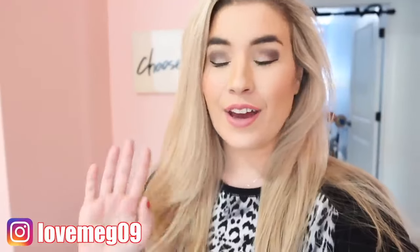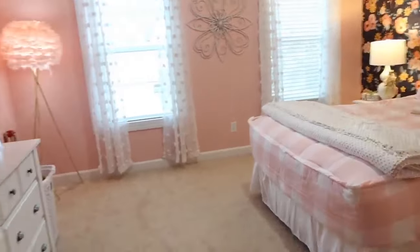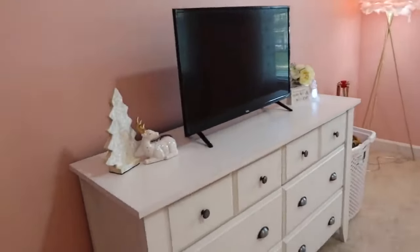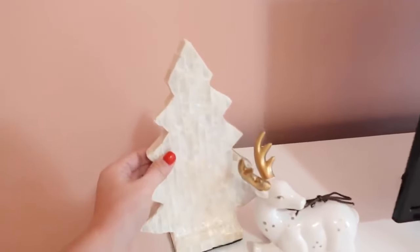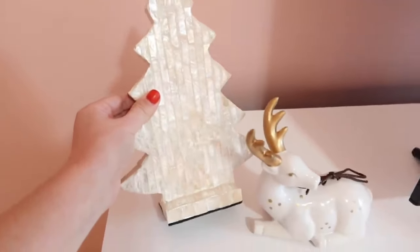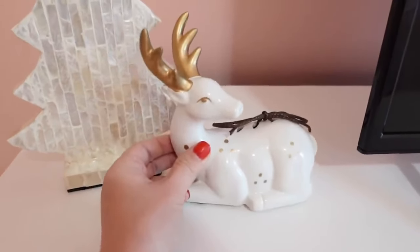While I'm waiting on it to get a little bit darker so you guys can see what our front yard looks like with the lights all on, I came upstairs and I decorated the kids' bedroom. So let me flip you guys around so y'all can see. So here's how Julie's room looks. She actually picked out everything that she wanted in here. So she's got a few things over here on her dresser. This mother of pearl Christmas tree, we got this at Home Goods. She also picked out this little reindeer.